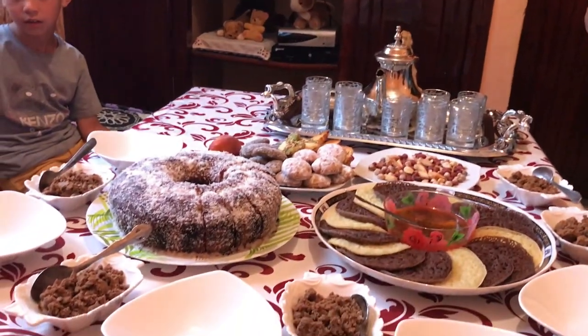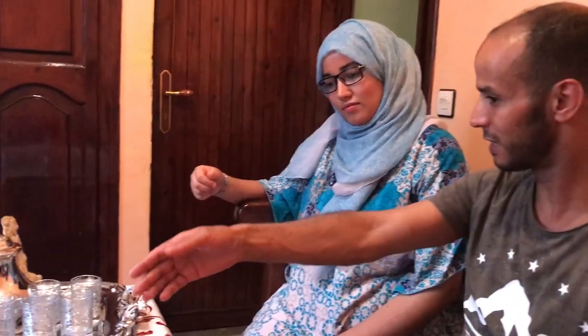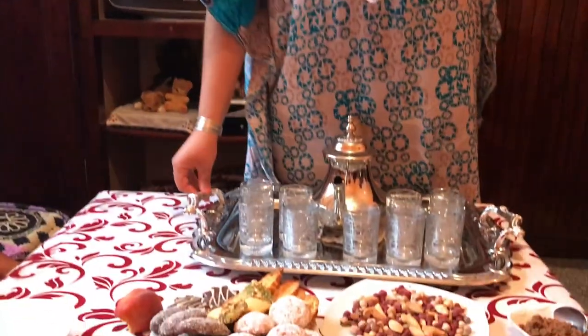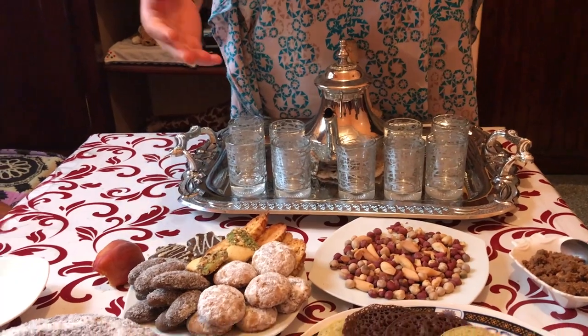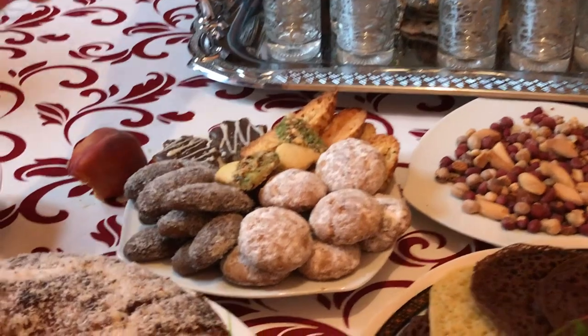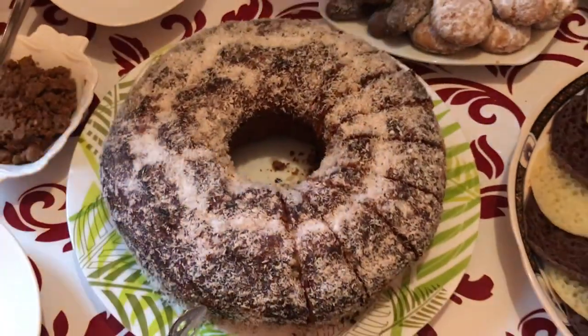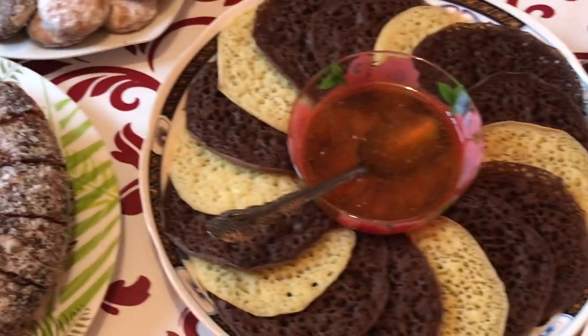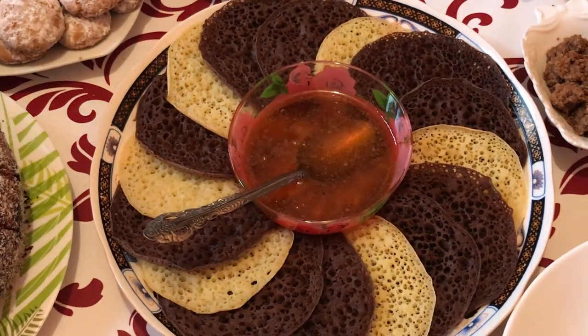So what is it? And this is the food that they cooked for us. Yeah, and now Fatima is going to explain what she prepared for us. It is Moroccan mint tea with sugar, which is quite sweet. Here is Moroccan mixed pastry with nuts, chocolate, and sugar. It is Moroccan cake with coconut and sultanas. And this is Moroccan pancakes, one with chocolate and one plain without chocolate.